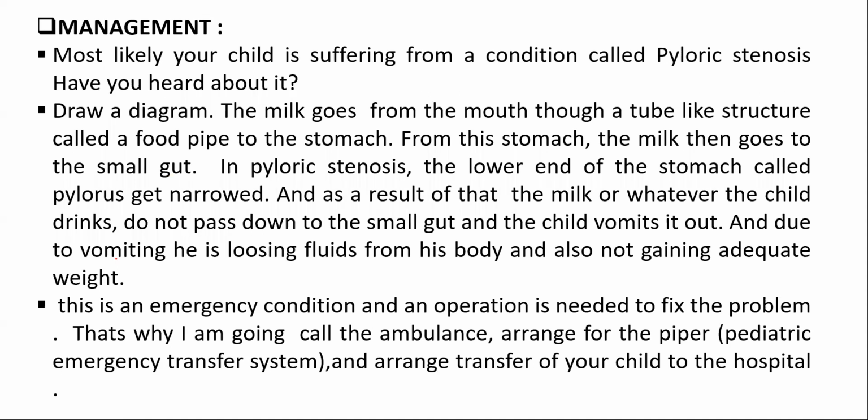So you just follow the cluster with the history and physical exam, totally the same. You just need to know the management. So most likely your child is suffering from a condition called pyloric stenosis. Do you know what it is? No, doctor. Well, let me draw a picture for your better understanding.